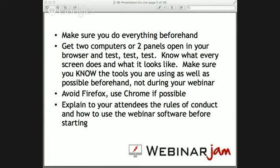But one of the things, just very, very important, and your attendees don't know this. They're coming into a new room. This is the first time. Maybe they've never been on Google Hangout. Decide what your rules of conduct are, and maybe explain how to use the webinar software and what they're seeing to them before starting. It's very important.